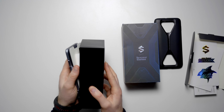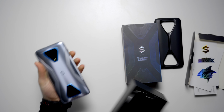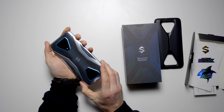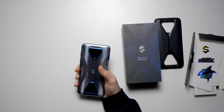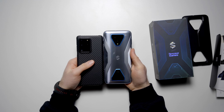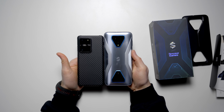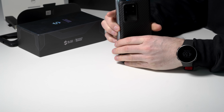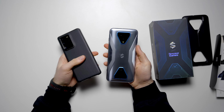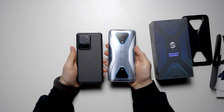This is the phone. Holy moly. All right, just take it all in. Look at this enormous beast. Let's just do a quick size comparison before we continue. Look at that puny little S20 Ultra. This thing dwarfs it in every way, height, width. What can I say? It's tremendous. But hey, that's the idea.